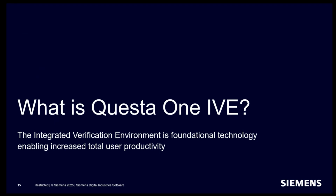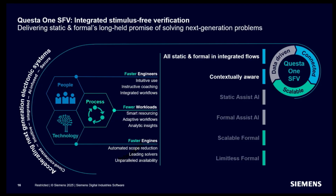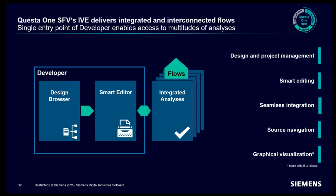So what's the IVE? Questa One Integrated Verification Environment. As the name suggests, and it's deliberate that it's derived from IDE, which a lot of you are probably using some kind of an integrated design environment as opposed to an integrated verification environment. So this is the same cockpit that provides all static and formal in integrated flows, and that's contextually aware. And so if you want an IVE, you need an IDE. The IDE is the Questa developer. So this is going to give you all the stuff that you would normally need in an IDE, a design browser, a smart editor, and then using this as the entry cockpit, you can run a number of integrated analysis and enable a number of flows.